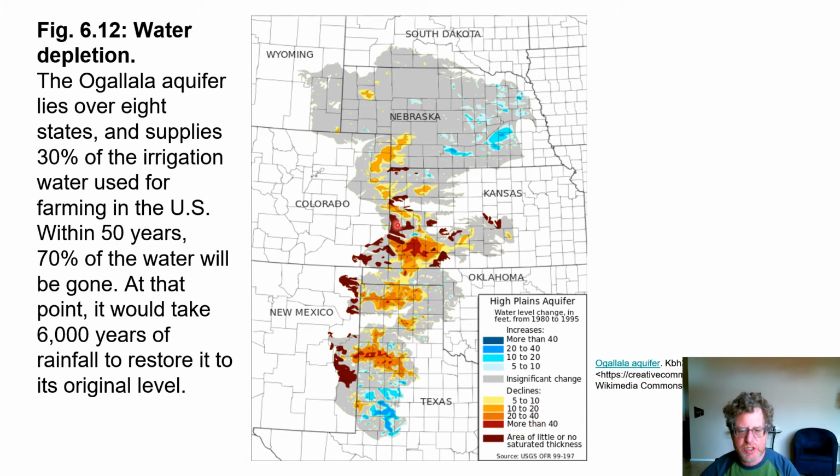Okay, they say if we stop pumping groundwater today, it would take 6,000 years to get back to where we were before they started pumping from the Ogallala Aquifer. So we're pumping more water than can be restored. So it's really a non-renewable resource. So we have to think about that and how we're using that water.